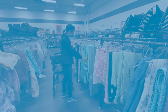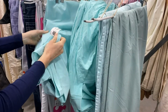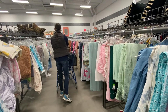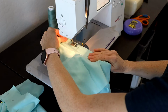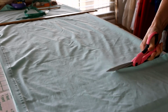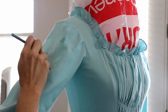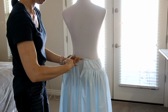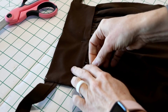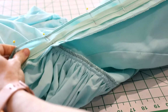Goodwill is my local thrift store and one of my favorite places to shop when styling photo shoots. I found this set of teal, aqua-colored bed sheets to use for Cinderella's work dress. I altered an existing pattern to make the bodice of the dress. I used every inch of the flat sheet for the dress's skirt. I used fabric ink to hand paint the floral pattern onto the dress. I made a light blue petticoat to go under the dress and a brown apron to finish off the outfit. You can watch step-by-step instructions on how I made this dress in a separate video.